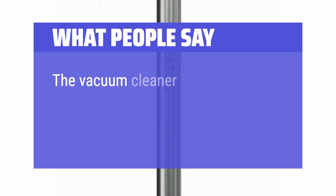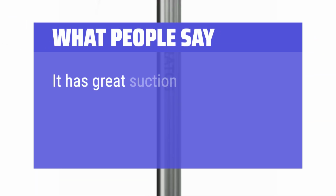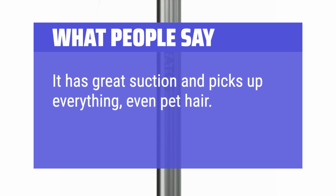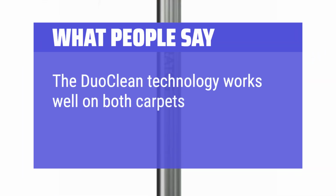What people say. The vacuum cleaner is lightweight and easy to maneuver. It has great suction and picks up everything, even pet hair. The DuoClean technology works well on both carpets and hard floors.